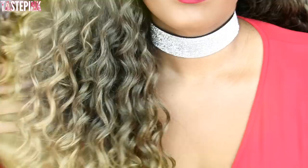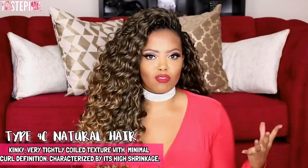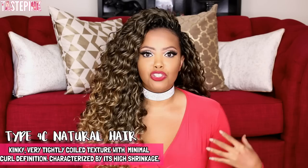So I'm back with this crochet braid protective style because, girl, this is a look. And I know you guys love when I wear the long, luxurious, curly styles, so what better style than this gorgeous ombre? It's perfect for the fall season, and because the temperatures are getting a little bit cooler, if you have type 4C natural hair, then you know it's so important to maximize and intensify your moisture routine. And I like to take extra precautions so that I can retain my length.